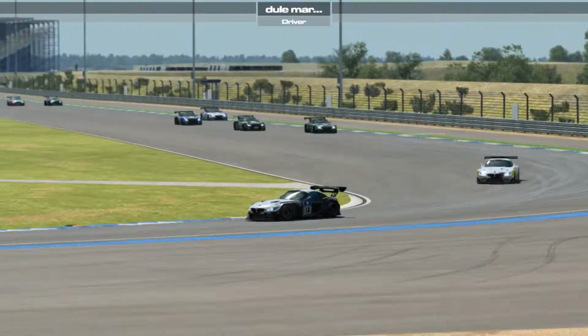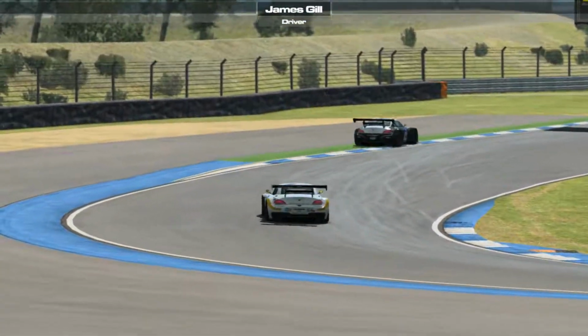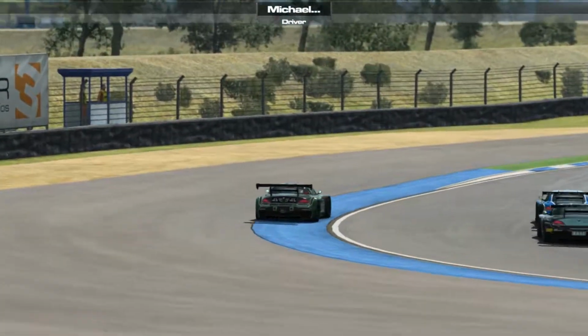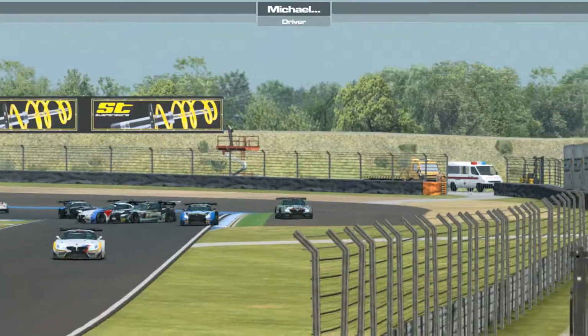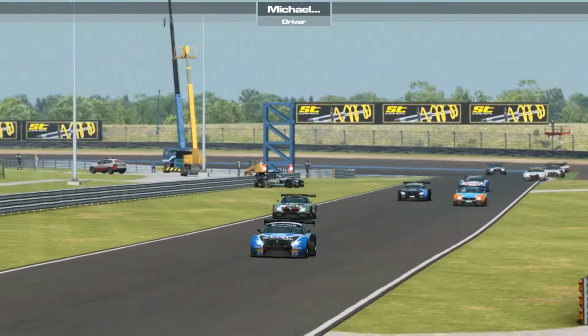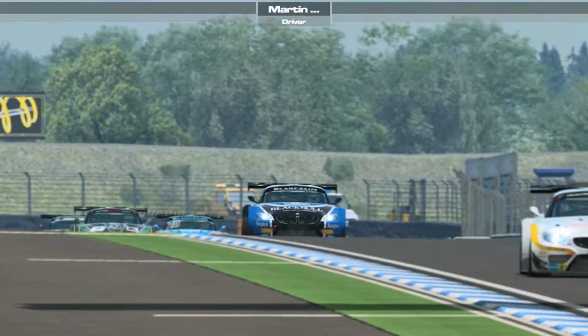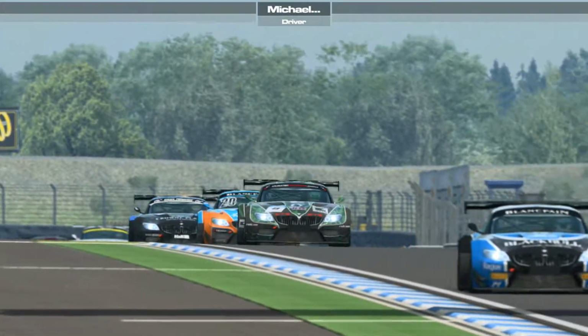13 cars, top 10 will score points. Markovic in the lead. James Gill eating into that lead just a little bit. Markovic is an interesting one, of course. He qualified. Whoa, Magasevich goes real wide. He clips Reimers, who clips into Stokes, and they're both off. Martin Lauer says, thank you very much. I will take 3rd place. Magasevich settles back into 4th.